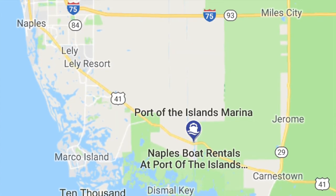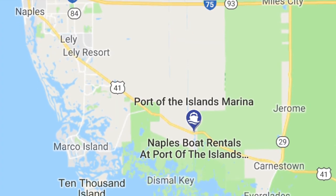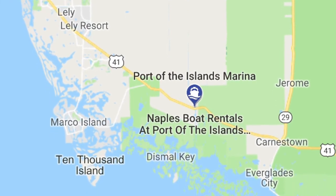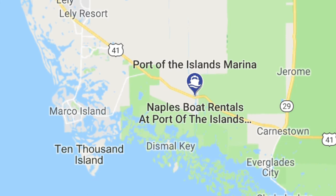We had been looking for an affordable marina in the area and stumbled across Port of the Islands Marina. We didn't know then that this would become a safe haven for Journey during the coming hurricane season.